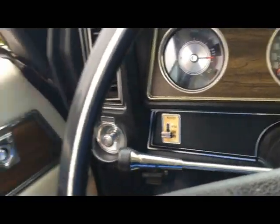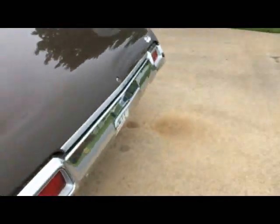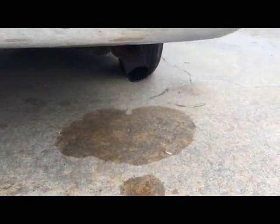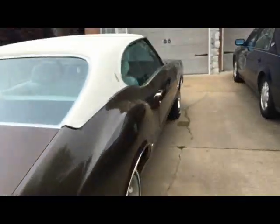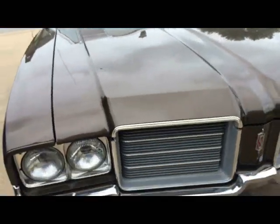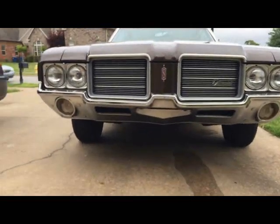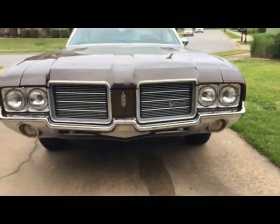Here, I'll get out and let you hear her. She's purring. Listen to this. Listen to her purr. She's happy. I haven't heard her purr like this in a long time. Typically she's high idle, but I guess it's warm enough that she's purring this time. That's incredible.